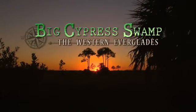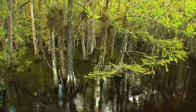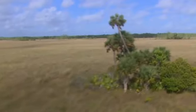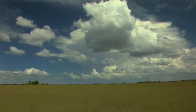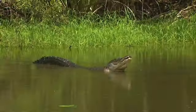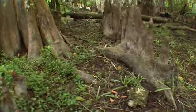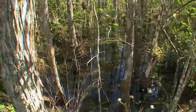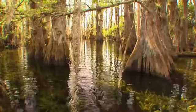South Florida contains some of the most famous wetlands on Earth. Most folks know about the Eastern Everglades, a national park which encompasses a sea of sawgrass stretching as far as the eye can see. Less well known, and perhaps even more mysterious and varied, is its neighbor to the west, the Big Cypress Swamp. We call this place over here now the Western Everglades. To us old-timers, this is the Big Cypress Swamp.